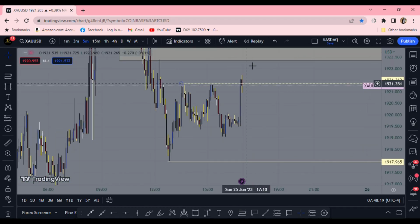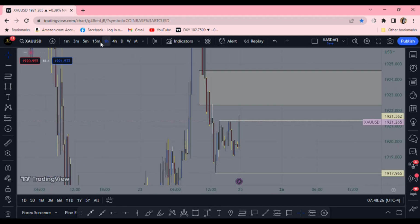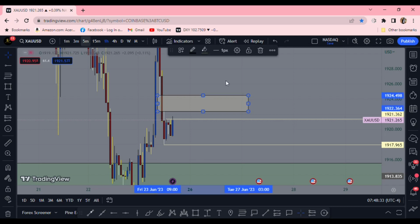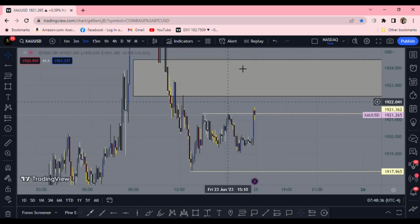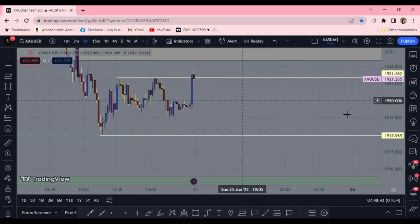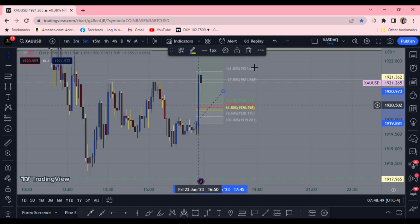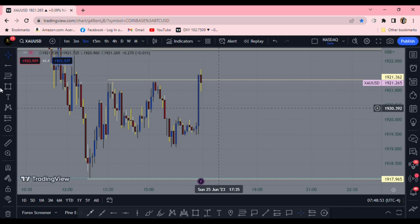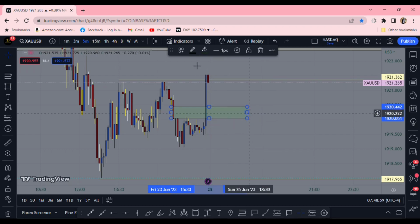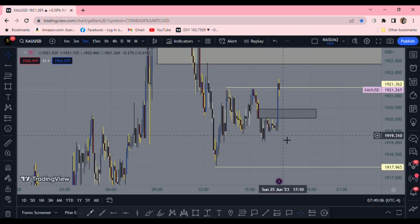So expect a gap here, which was the 15 minute. So I see the short-term low been taken out here. Let's see how price reacts at 50%. If it comes and breaks on this gap, then you can look for sells and a retracement back here.